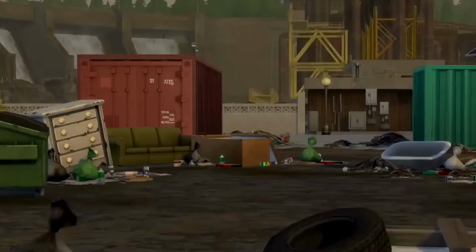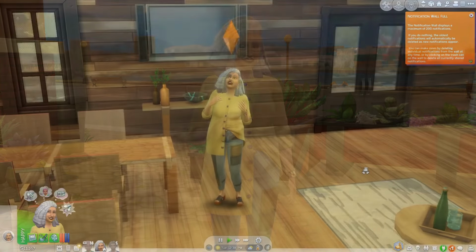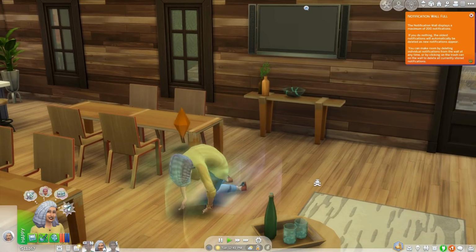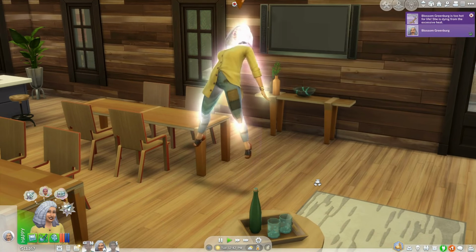It also introduces another way of cheating death with the death flower version of kombucha called grimbucha. Drinking it will make you sad, but the next time your Sim dies, they'll be death proof and be instantly resurrected. So probably a good idea to drink this before doing something risky in The Sims 4.